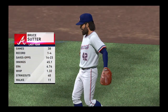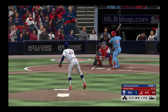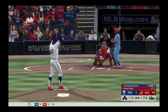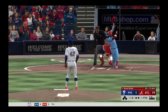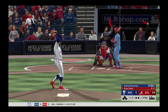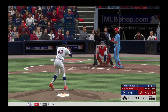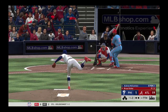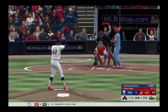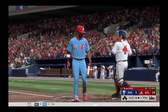Bruce Sutter is out from the bullpen now as he'll make his first appearance here on the season. And a splitter here, but he had a bit too much on it as this bounces up to the plate. That evens it up 1-1. Now it's swing and a miss, and he's behind 1-2. This is foul right side. Here's another 1-2. Got him swinging on the split-fingered pitch, and that's out number 1.